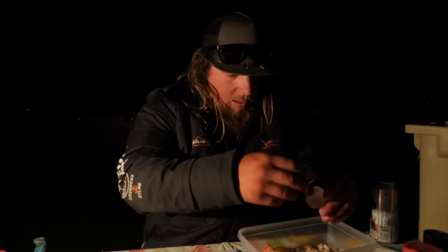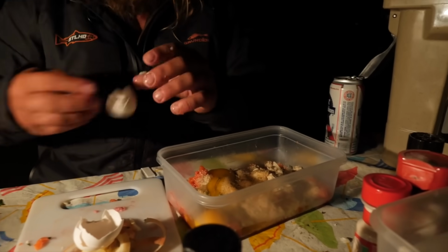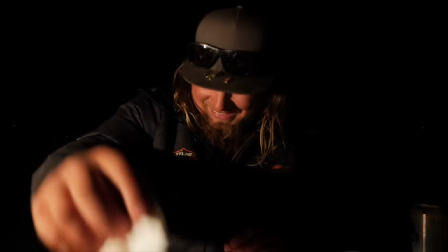So, a couple of eggs. I usually like to go about an egg per burger. If you got 3, 4, 5 burgers worth of fish in here, I like to do about 1, 2, or 3 eggs for each one of those burgers that you plan on making. So we're only eating 2 here because Sean doesn't get to eat.